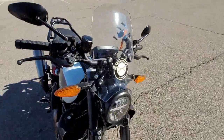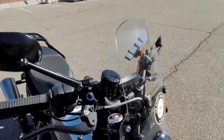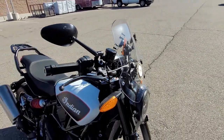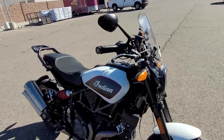My windshield that I bought because I use this bike as a daily rider works just fine. I get good buffering from the neck down. I get wind from the neck up, but it's nothing that overly fatigues me.